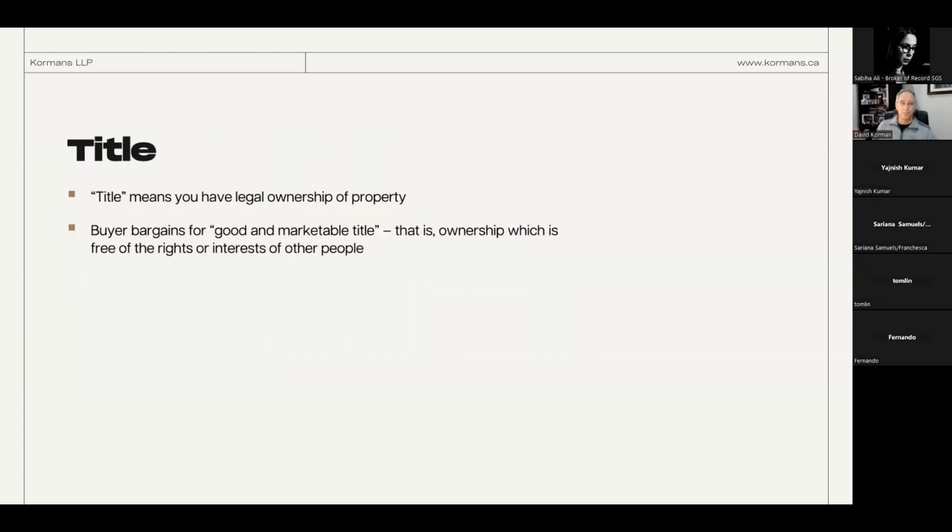So that's better. Okay. Now, when we're getting title to a property, it means that someone is getting legal ownership to the property. So the buyer is negotiating an agreement of purchase and sale that you're working hard to get to obtain good and marketable title, which means you're getting ownership free of the rights or interests of other people. So they're getting good and marketable title. That's what they're really buying. That's what the law states that they're getting.